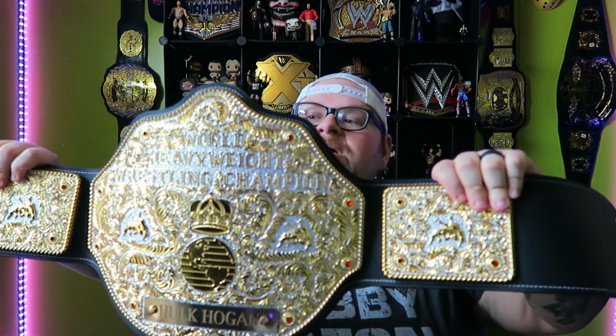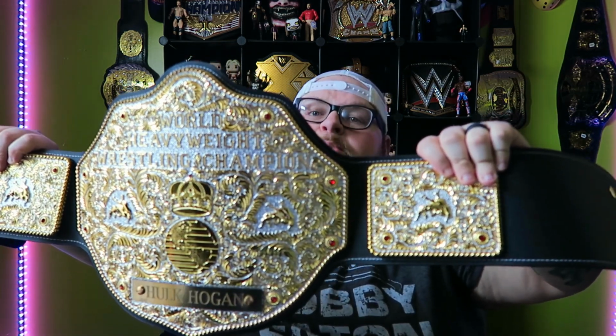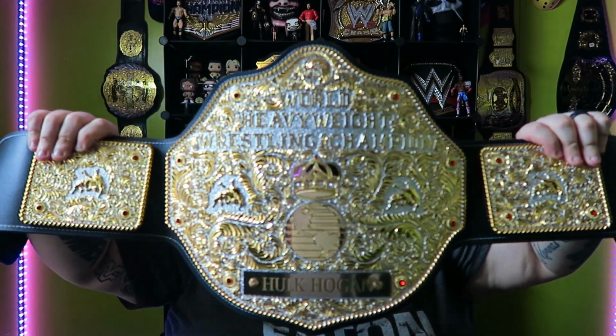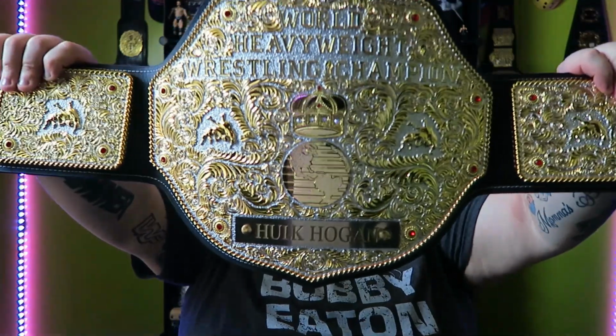I've always loved the Big Gold belt, so actually having a really nice Big Gold in my collection, I love it, especially being like $800. I do think it's worth it though, especially if you don't want to wait for like a classic sealed or something like that. This was a great alternative, especially only waiting about 2 weeks for it to get delivered. I love this belt. Number 2 on my list. Now let's take a look at number 1.